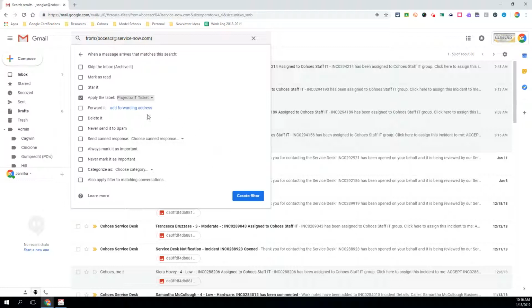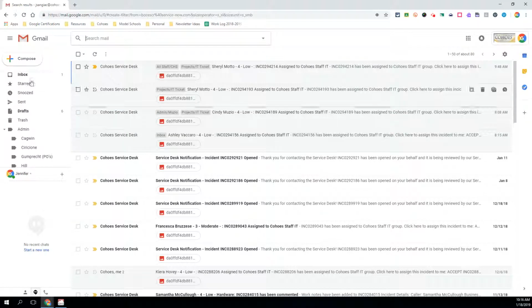And once you click your options, it's going to be really tempting to just click create filter. But really important, I want to say apply this filter to matching conversations, because I have a lot of emails in my inbox that are from this sender. I don't want to repeat this process for each email. So any message in my inbox that's coming from this sender is going to get this label applied to it when I press create filter.